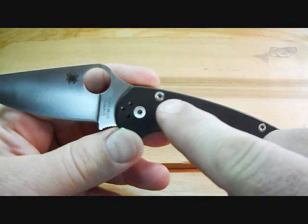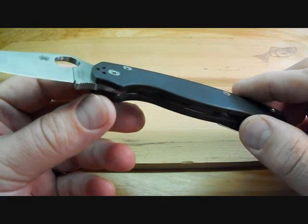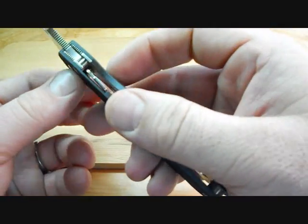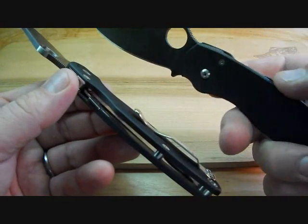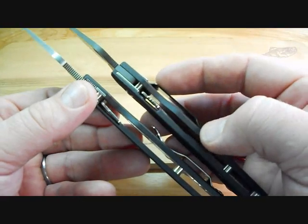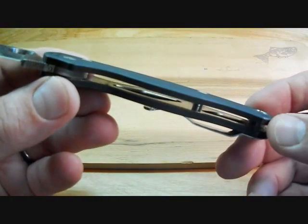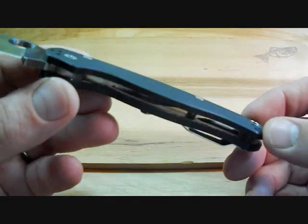They made the screws just a little bit bigger, and a lot of the stuff that they've changed you're not going to really notice with your eye, but you're going to feel it in your hand. The corners are just a little bit smoother, just a tad smoother. It feels different in the hand. The G10 is a little bit narrower. They put more liners in there, skeletonized liners, just to make it a little bit stronger.